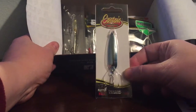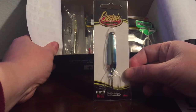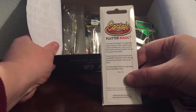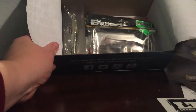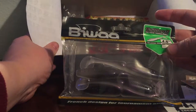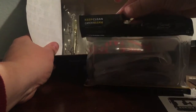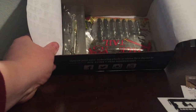Let's see, here's another. What is this? Flutter Magic. A little 12 gram. That's pretty neat. Imitates dying shad and other small bait fish. Awesome, awesome. The little treble hook on there. Oh, look at that. Tail Gunner. Tactical Turbulence. 4.5 inch. I'll tell you guys, I've been watching videos and doing my research, but man, all this just seen in real life is pretty exciting.